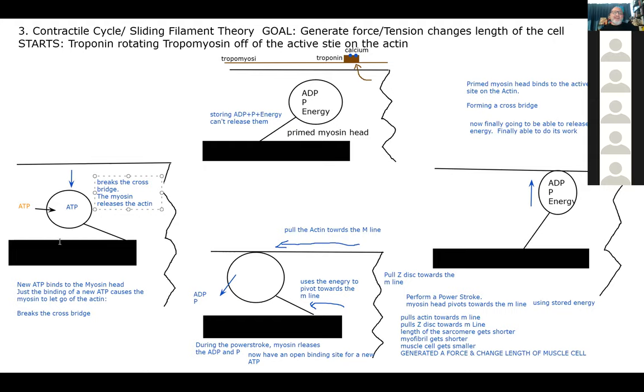But is our myosin head ready to do work yet? No. Notice our myosin head has released the actin, but it's not ready to do work. What does it have to do to get ready to do work? Prime itself again. It has to prime itself again. Right. And how does it get primed? Changes ATP into ADP. Bingo.